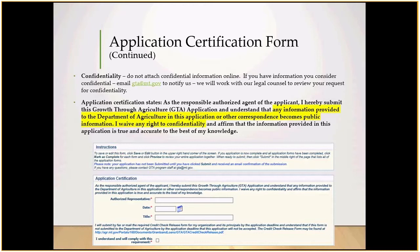And then it also states that as the responsible agent of the applicant, I hereby submit this Growth Through Ag application and understand that any information provided to the Department of Agriculture in this application or other correspondence becomes public information. I waive any right to confidentiality. This is a public program funded with public funds, so anything provided in the applications is considered public information. So if you have any questions, feel free to let me know and we can answer that in more detail.